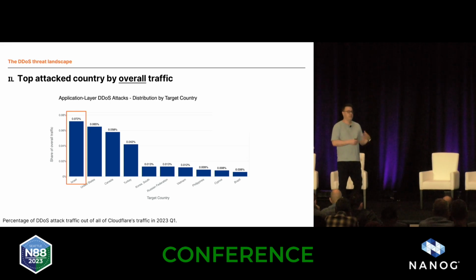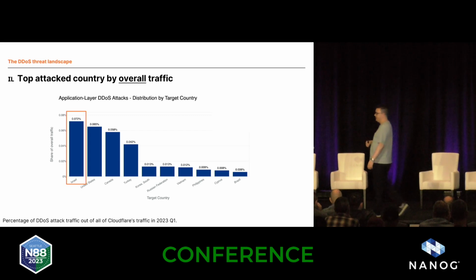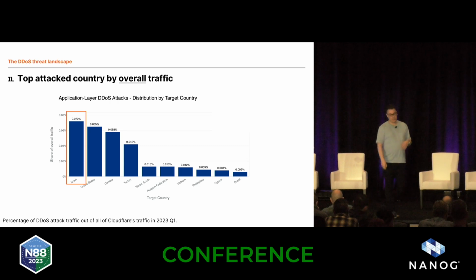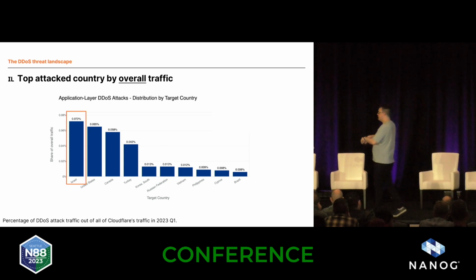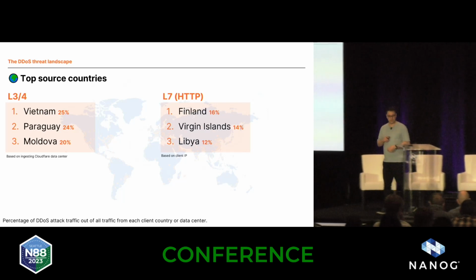It could be because of the tensions in the West Bank. It could be due to the political lack of stability. It could have been because of the protests due to the judicial reforms that are taking place. We don't know. We can only speculate. But nevertheless, it's a very interesting figure, to see that attacks targeting that tiny country were even larger than all of the attacks that targeted the US, for example.